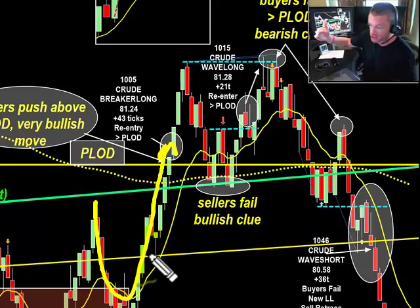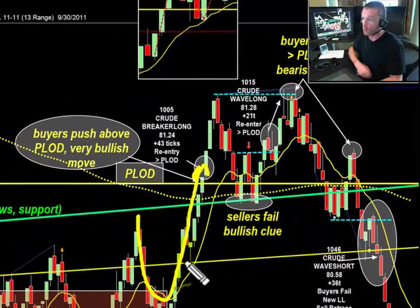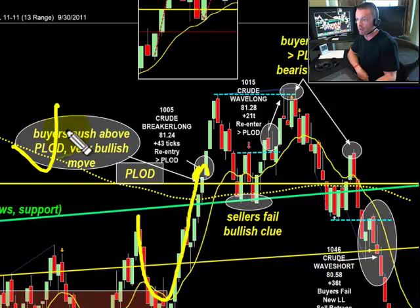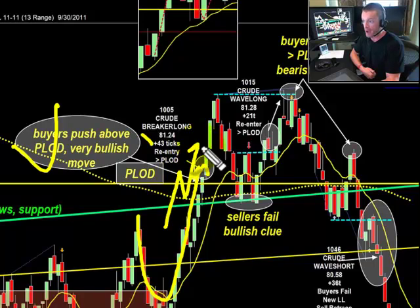We go above the previous lows, buyers everywhere, lots of speed. Very easy now to understand why price blew through that previous low. So buyers push above the previous low, a very bullish move, and of course, we grab 43 ticks out of it. So no immediate pattern on my 13 range chart. Go to your 4 range chart, and this becomes a breaker pattern long. All right, guys? And again, you've got that free license here.